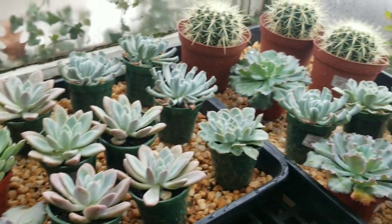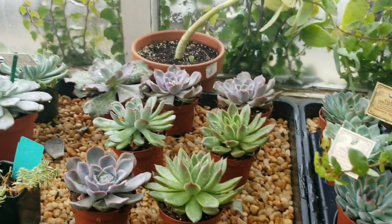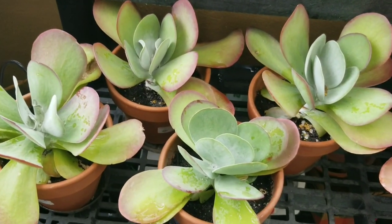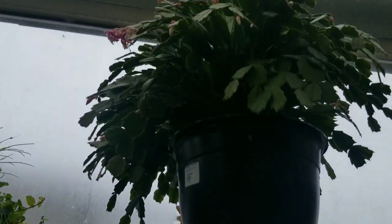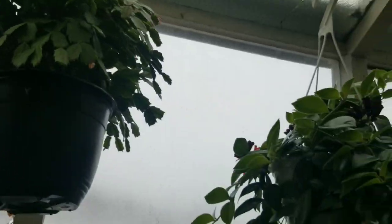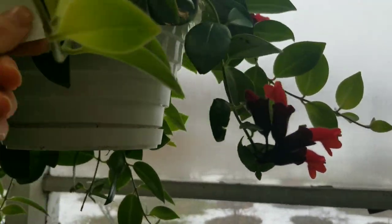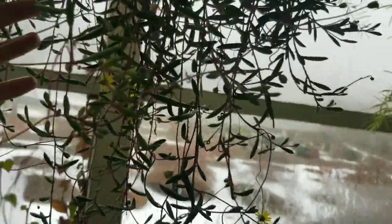Here's some succulents, cacti. Super cute. They're all in really good shape. Some flapjacks. I think those are called flapjacks. Got a Christmas cactus hanging here. I think this is a lipstick plant. Yeah, lipstick plant. Based on its blooms. This is a ruby necklace, I believe it's called.